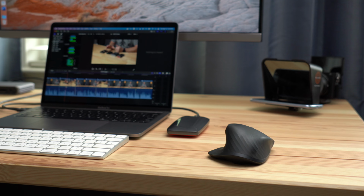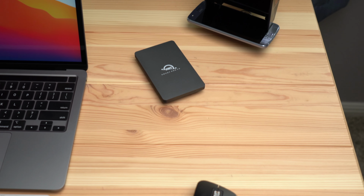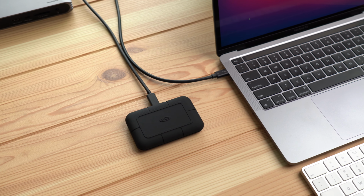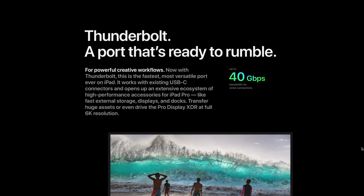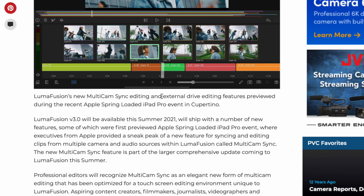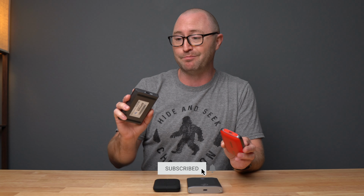These drives can be used for editing video directly on a computer, used for temporary, super fast storage, backups, or even a boot drive for your Mac. Even the new iPad Pro with M1 can take advantage of faster storage, with apps like LumaFusion announcing that you'll be able to edit directly off of an external drive. If you have an older Mac with a slower SSD or spinning disk, then installing macOS on one of these external Thunderbolt drives will make your computer feel like brand new.